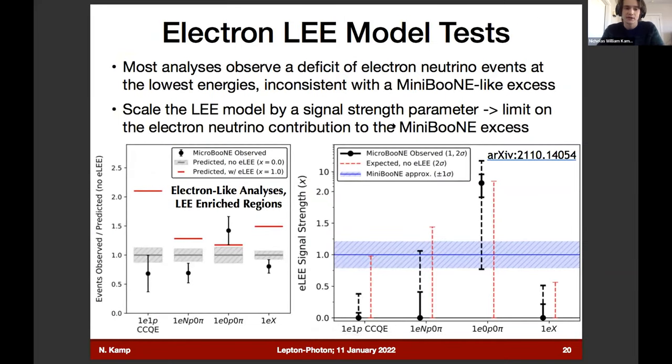So like I said, if you look back at the plots from a few slides ago, most analyses observe a bit of a deficit of electron neutrino events at the lowest energies compared to even the Gini level prediction, which means we're quite inconsistent with a MiniBooNE-like excess. This is exemplified in the plot in the bottom left here, where we show, in the lowest energy regions of each analysis, the observed events over the prediction without the LEE, so coming from the Gini event generator. And you can see in general, the data sits below the gray line at 1.0, meaning we're sitting a little bit below the Gini prediction. And this means we're quite inconsistent with the LEE model, which is represented by the red lines in each plot.